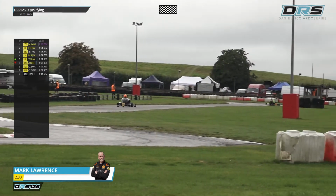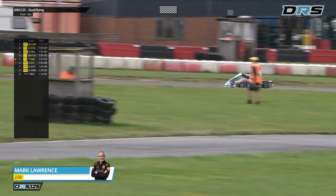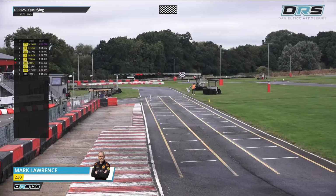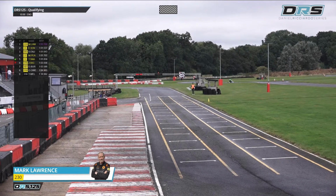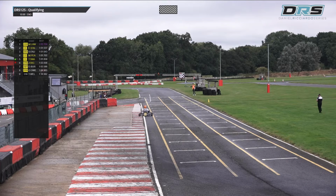So the checkered flag is out. Does anybody go faster on their final lap? Does anybody go faster as they break the beam? We're going to get Lawrence coming round now. Can he go even faster? Can he compound the misery for the ones ahead of him? He doesn't. No, it's still a 60.764. He's only just slower, only 100th of a second slower.